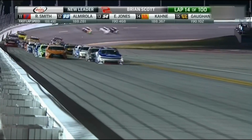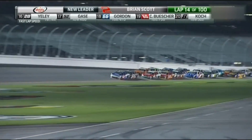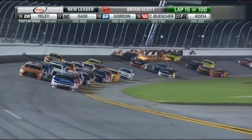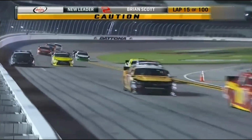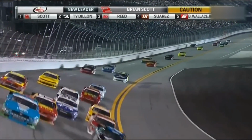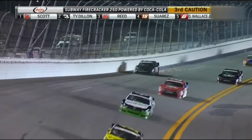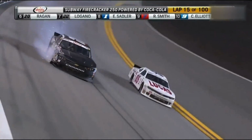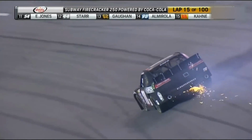In order to prevent that, you're going to have to be hitting the brakes. But now you got a guy behind you that's hitting you. If that's going on in the middle of the corner, a lot of times... Oh, into the wall. We've got another one. The sparks are flying. And the caution comes out once again. The 70, Derek Cope. Derek got into this on the double yellow line.